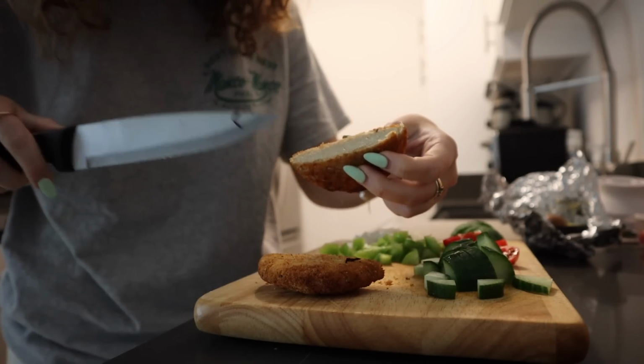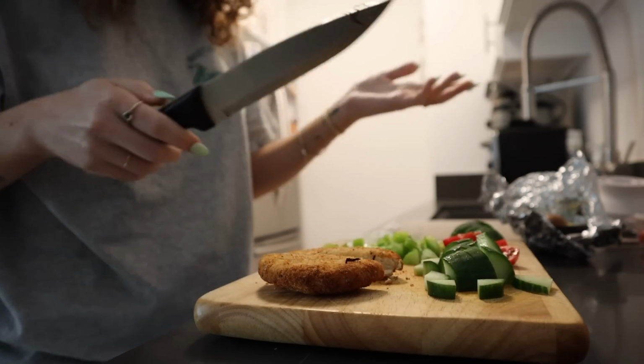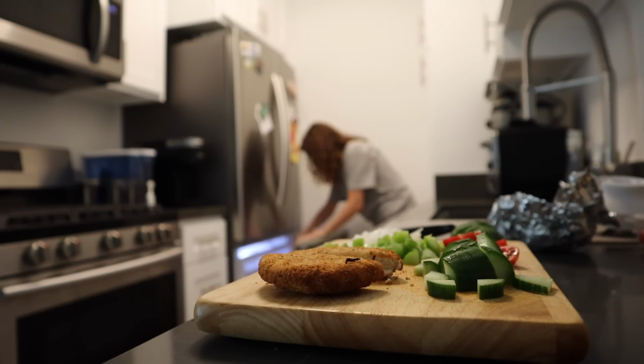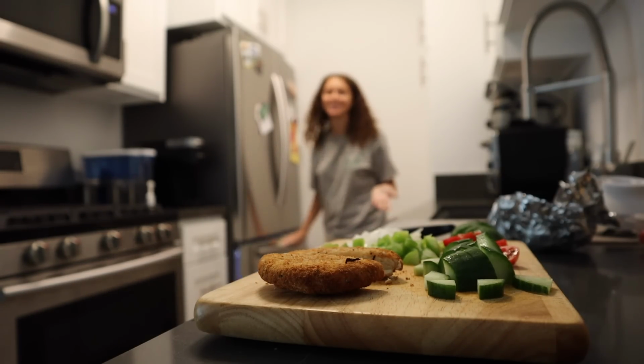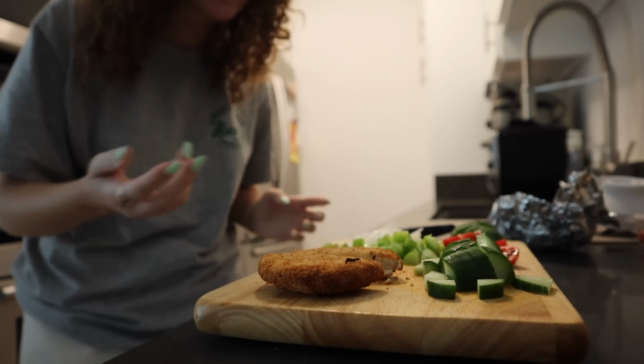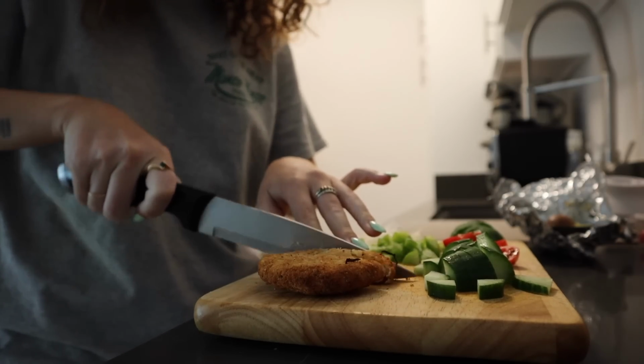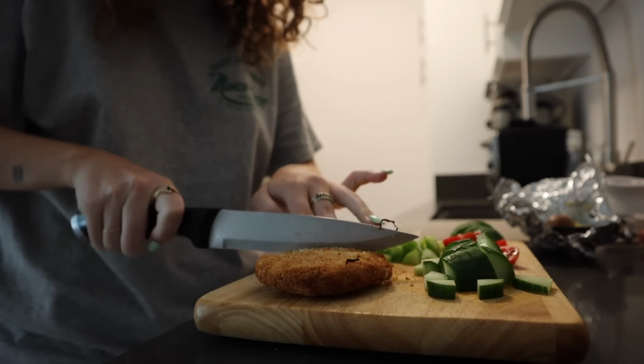Tell me that, how is that not chicken? I feel like I need to like double check the box because it looks so much like chicken. You've just been eating chicken the whole time? No, it's meatless. It says meatless. It just looks so much like chicken. I don't even understand it, but whatever. I don't ask questions. I just eat and enjoy.